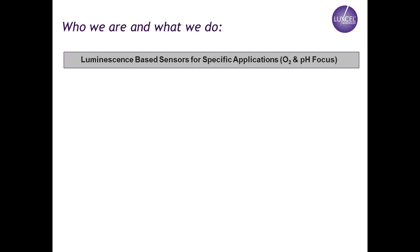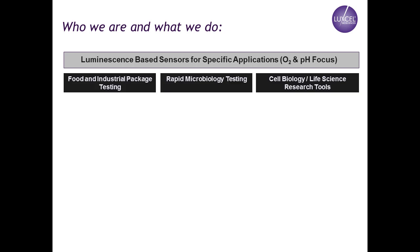And I suppose, first of all, to take a brief look at what we do as a company, we are involved in the development specifically of oxygen and pH sensors and the development of systems and assays around those sensors across three main areas. And those are food and industrial packaging testing, rapid microbiology testing, and the focus for today, which is cell biology and life science research tools.